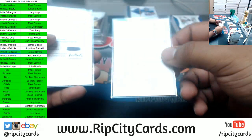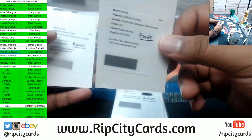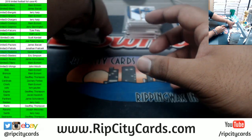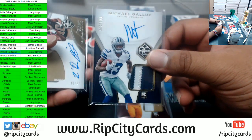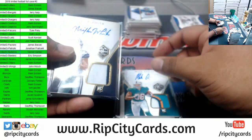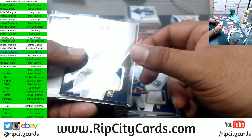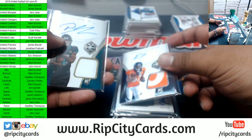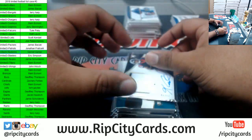Redemptions, Balazs Dolphins. Moore Panthers. Saquon Barkley, Giants. Hayden Hurst, Ravens. We got RPAs 4. Geis Redskins, 149. Gallup Cowboys, 225. Smith Saints, 25. Gesicki Dolphins, 299. White Cowboys, 99. Miller Bears, 299. Fountain Colts, 299. Lauletta Giants, 199. White Cowboys, 25. Freeman Broncos, 75. Chark Jaguars, 249. Kuti Texans, to 20.